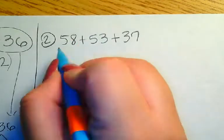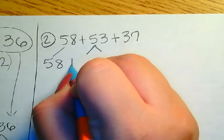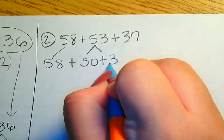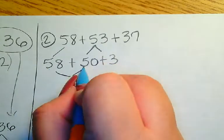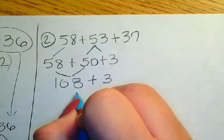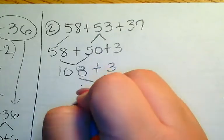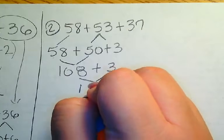Again, you keep your 58. Break this one down. 30 plus 50 plus 3. Together, 50 plus 50 gives me 108 plus 3. What do I get? 111.